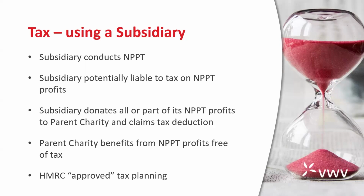But it is able to donate all or part of its profits to its parent charity, and it can claim a tax deduction in relation to that. So the net effect, if all of that works well and perfectly, is that the subsidiary carries out the non-primary purpose trading activity. It donates its profits, probably on an annual basis, and it claims the tax deduction. So essentially, the parent charity benefits from the non-primary purpose trading profits free of tax.